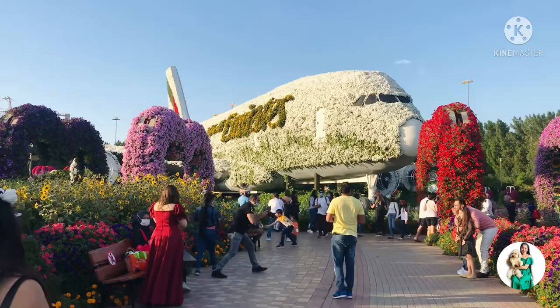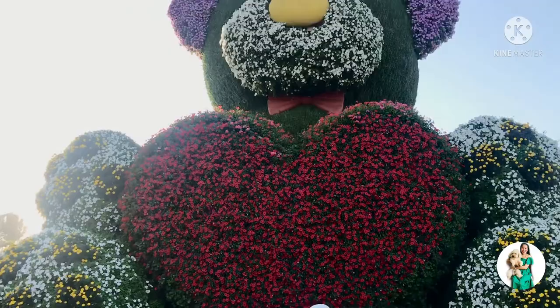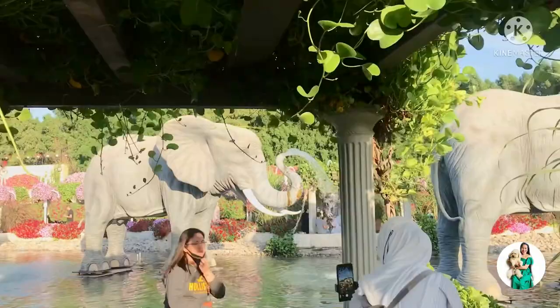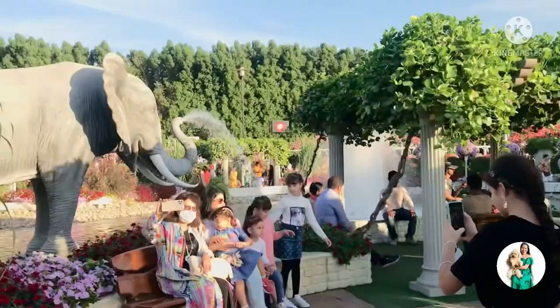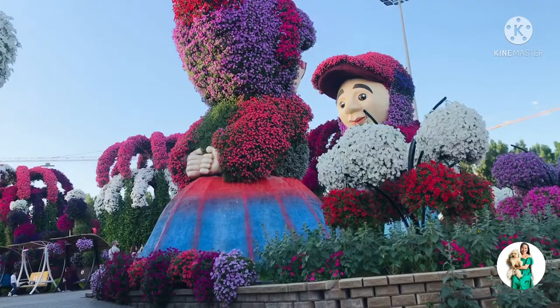Sunflower. Look, guys. It's a big baby bear. The whole body is clay. There's an elephant there. So here, and there. Look. It's all pretty.